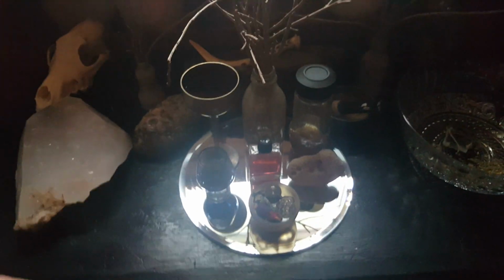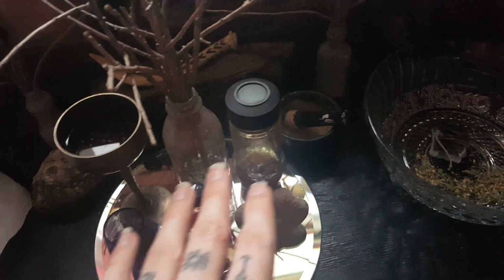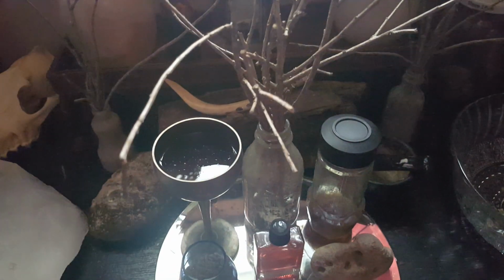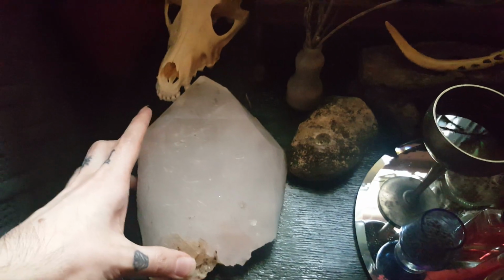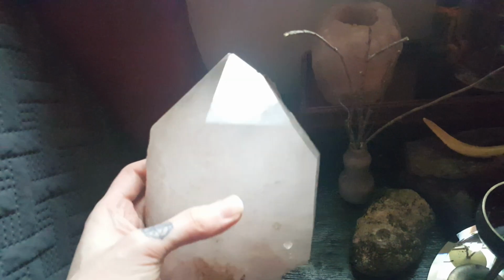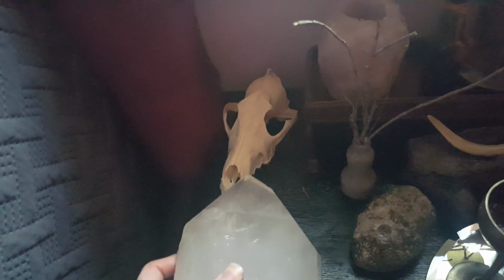So I put the mirror there to just bring more light energy to the altar. And I want this middle piece to be a place for the offerings and everything, of course. This is something from spell work that I have going on, so I'm not going to go into that. I have a large quartz crystal that was gifted to me by a healer shaman. And I just have that there.